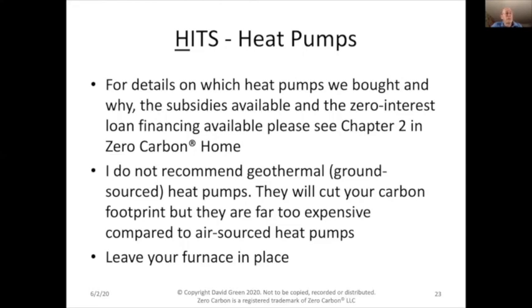Also, I recommend you leave your furnace in place. We still use our old oil-powered furnace on 20 to 30 days a year on those bitterly cold days when it's below about 20 degrees Fahrenheit outside. We still burn about 300 gallons of heating oil a year, down from 3,000 gallons a year before we put the Fab 4 in place. And the carbon footprint of that 300 gallons is more than offset by the excess solar power we export to the grid. And that solar power displaces a fossil fuel burning power station, and that's why it has a negative carbon footprint.